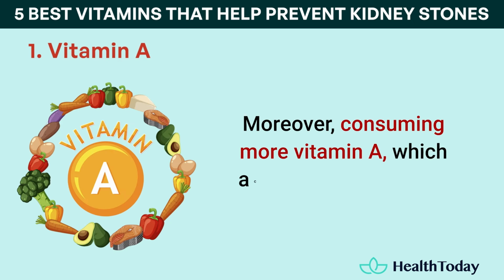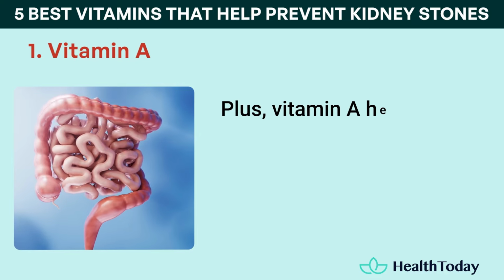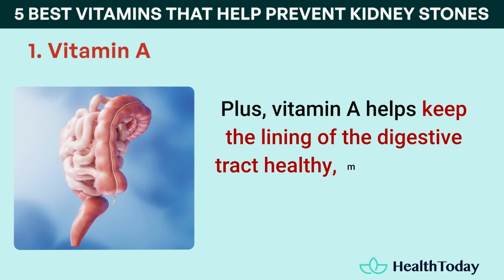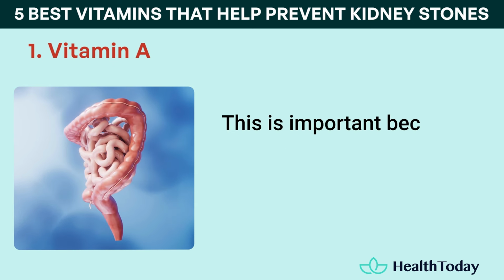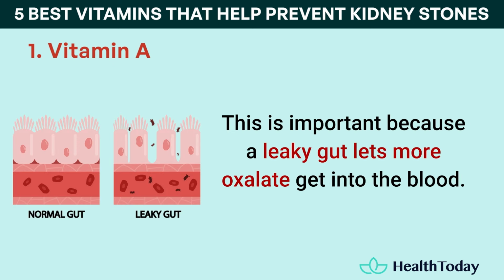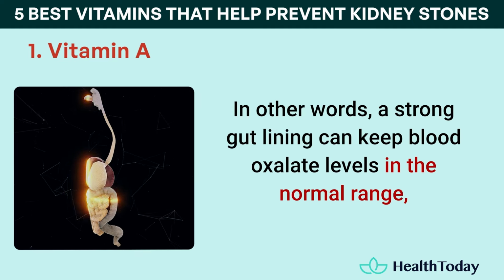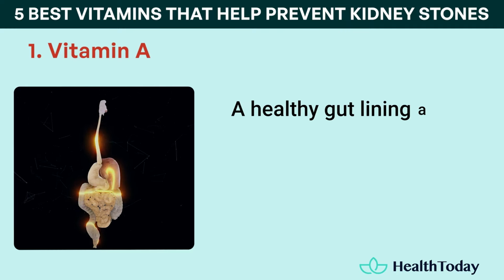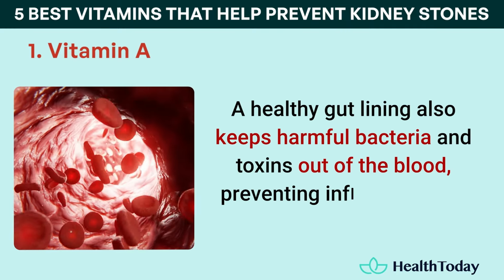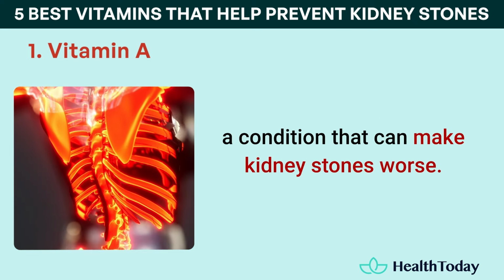Moreover, consuming more vitamin A, which acts as an antioxidant, might help reduce oxidative stress that damages kidney cells. Plus, vitamin A helps keep the lining of the digestive tract healthy, making it less permeable or leaky. This is important because a leaky gut lets more oxalate get into the blood. In other words, a strong gut lining can keep blood oxalate levels in the normal range, lowering the risk of kidney stones. A healthy gut lining also keeps harmful bacteria and toxins out of the blood, preventing inflammation, a condition that can make kidney stones worse.